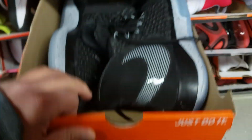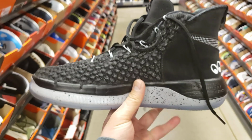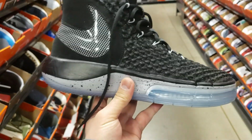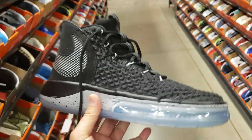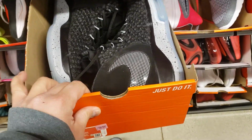Alpha Dunks, you guys, going for 90 bucks, man. These came out for 180. I don't know what the hell they were thinking trying to get that much. But yeah, man, 90 bucks at the outlet. I got one. I wasn't able to sell it still.